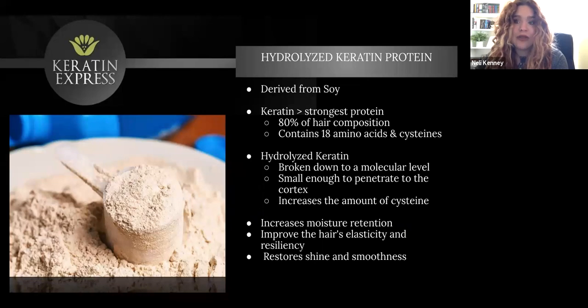It's actually small enough to go beyond the cuticle to penetrate the cortex. And when keratin is in this hydrolyzed molecular state, there are more cysteines available for the hair to absorb. So therefore, it's going to reinforce strength and elasticity and improve and restore moisture and shine.